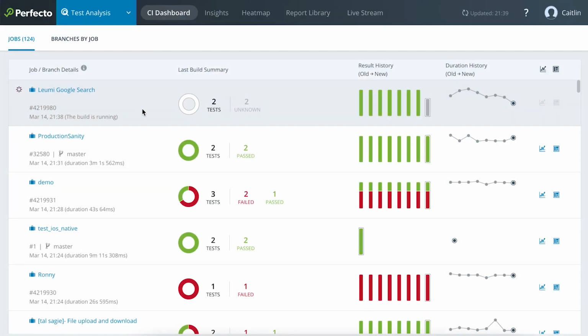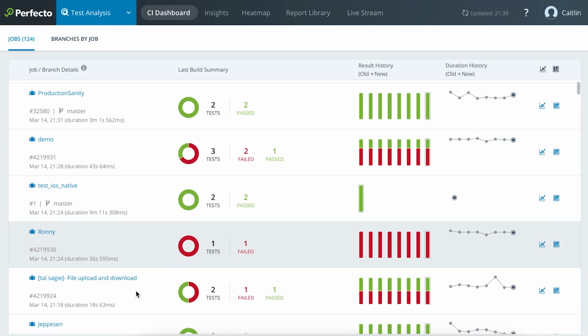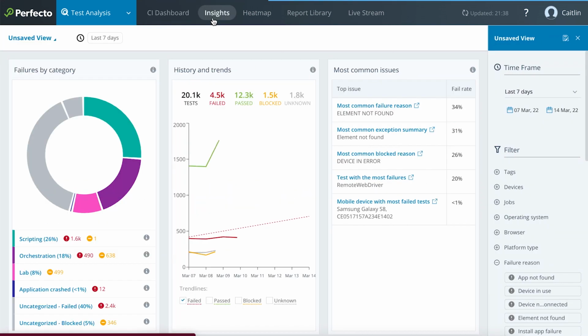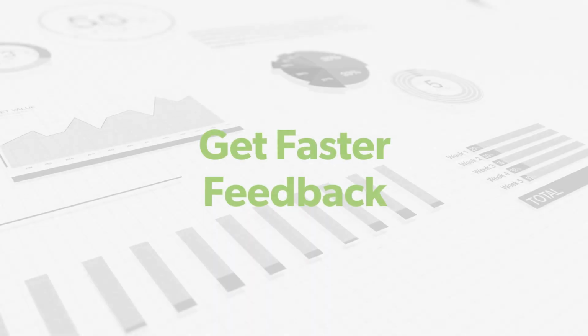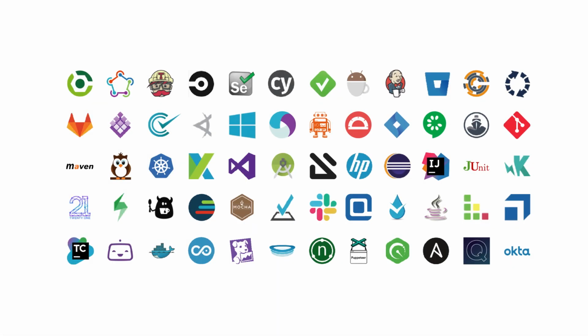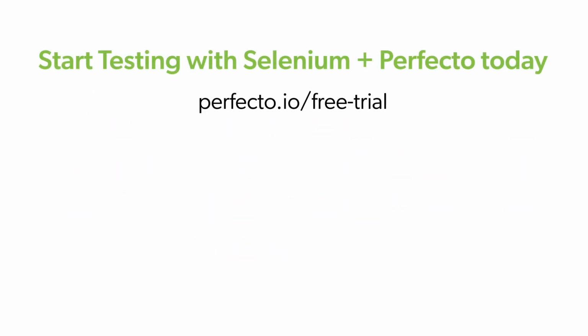Using Perfecto, you can get robust test failure analysis on your Selenium scripts and quickly find real defects and debug your scripts right from your IDE. And lastly, get faster feedback with Perfecto's integrations to your favorite CI/CD tools. Take your Selenium testing to the next level with Perfecto for a more complete and accelerated test automation experience.